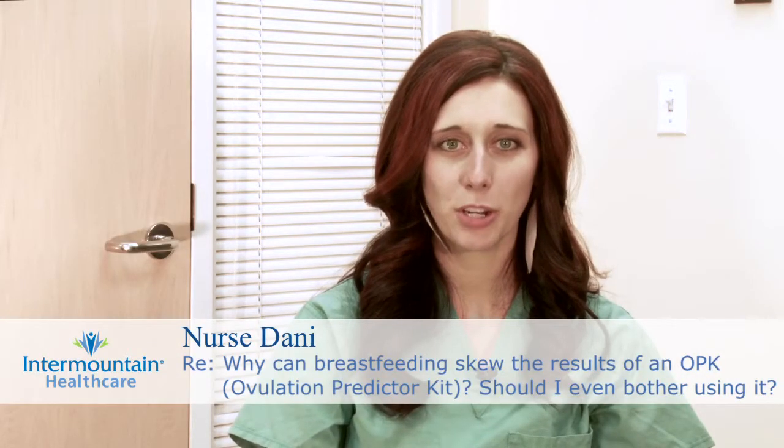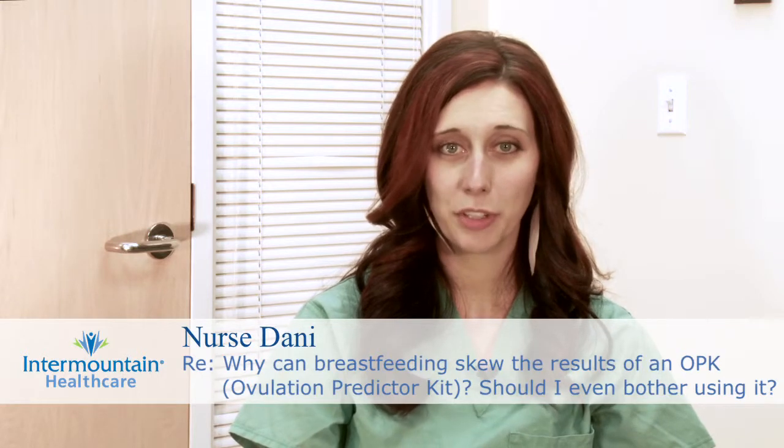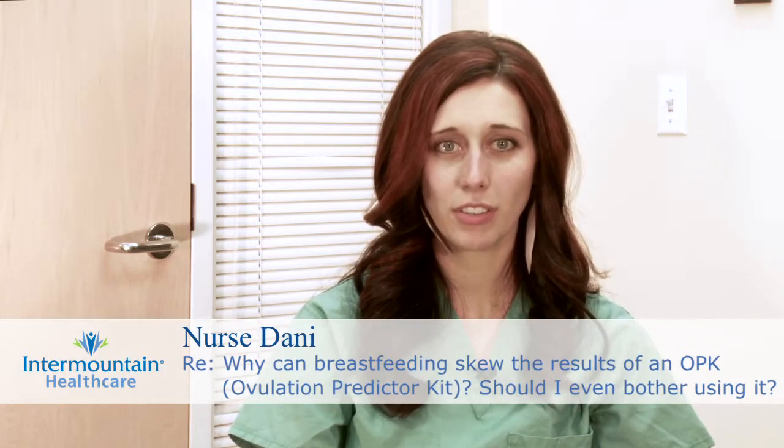There's a lot of tests and kits out there that you can buy over the counter that will help determine if you're ovulating or not. However, like you mentioned, if you're nursing, that can skew the results, and so it's totally up to you if you want to keep using them or not, because you may not be able to rely a lot upon the results.